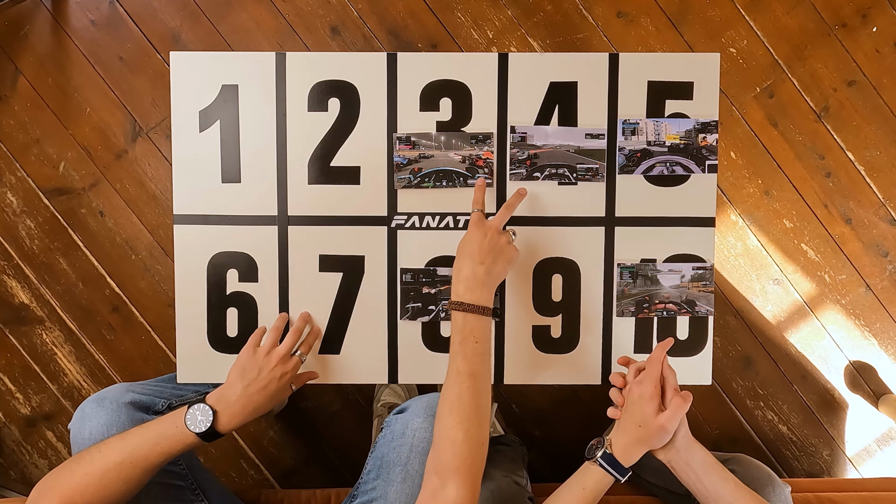Racing line. Yeah, that's why these aren't number one and two, because there hasn't been all the clips.